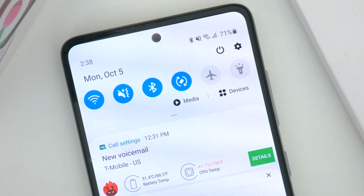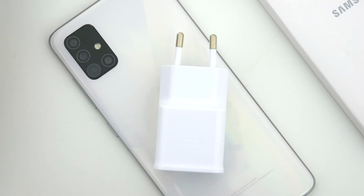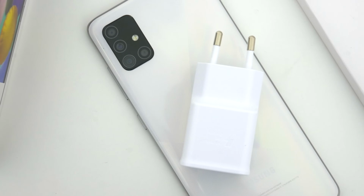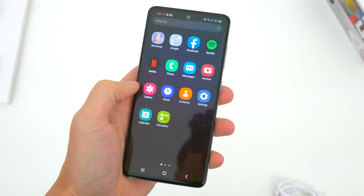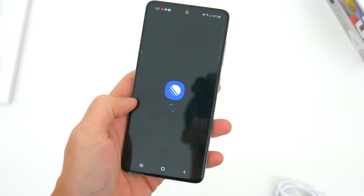Battery life on this phone for me has also been pretty decent. I'm getting a full day out of it with no issues, but I do want to mention that while yes, this phone has 4,000 milliamps, while the A51 5G is a 4,500 milliamp capacity, the difference there, in my opinion, is going to be negligible. It's not like you're going to get a ton of extra hours of life there, if anything at all.